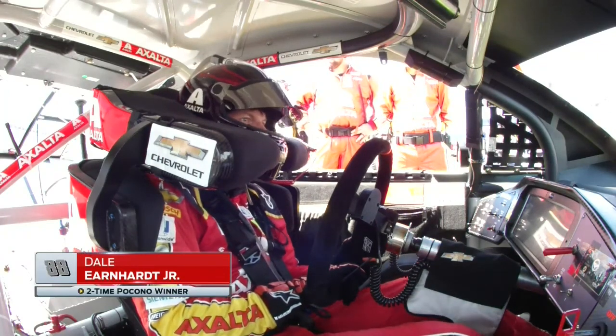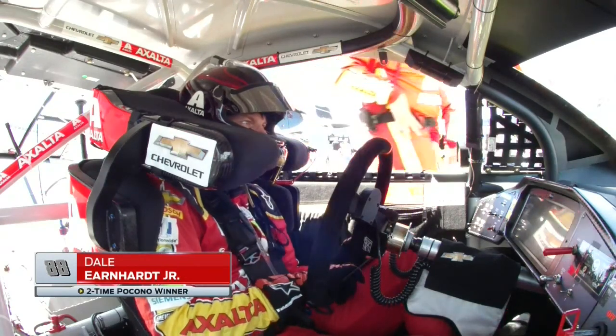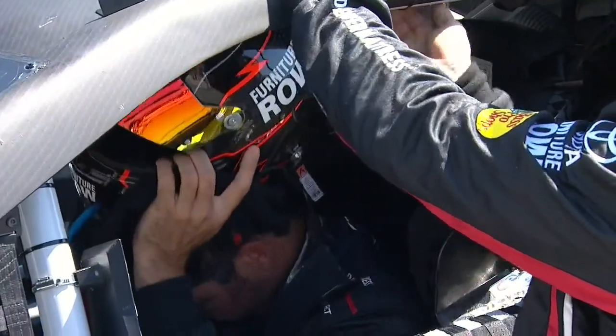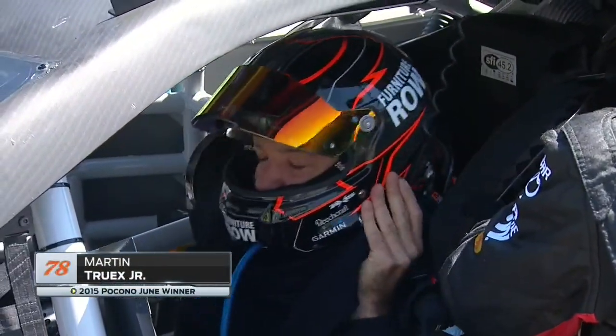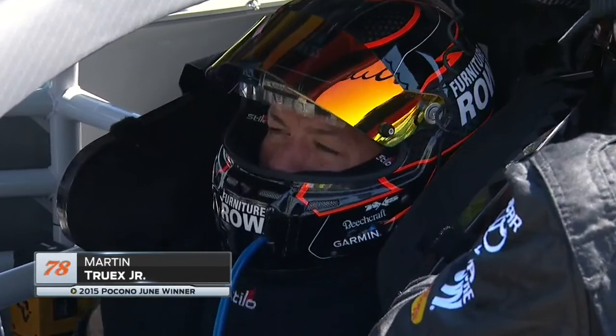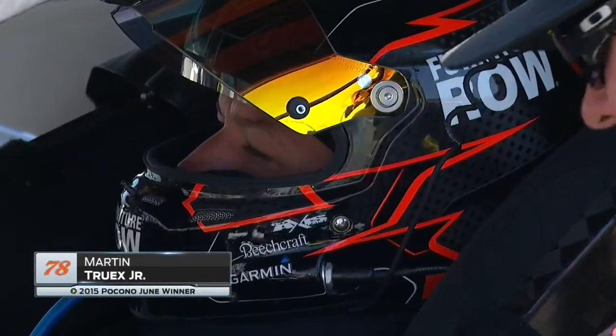Yeah, had a problem getting it out of third gear yesterday in practice, or excuse me, Friday, and blew the engine up. And we talked about Martin Truex Jr. You like his chances here today. He's also in the back with an engine change. And that's great for us race fans, us watching on TV today, because it's going to be so fun to watch the strategy and the speed of this 78 car and how they get to the front, because, Chris, they will get to the front.